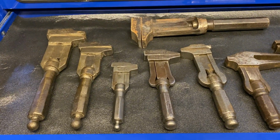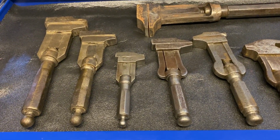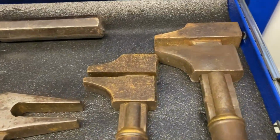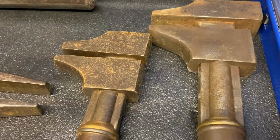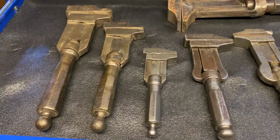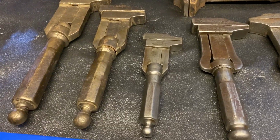Right, so here's my French drawer. Not only am I a patina boy, it looks like I'm a dirt boy looking at the state of some of these wrenches. I really need a marathon of cleaning to get these looking clean. But that's what happens when you buy more than you have the energy to clean. These are my French wrenches.